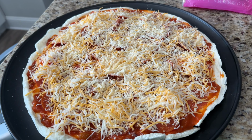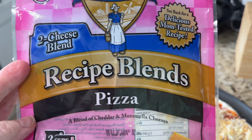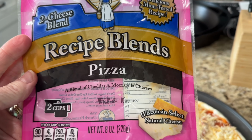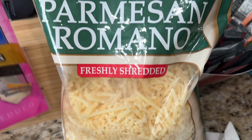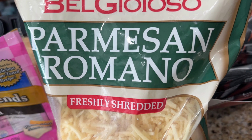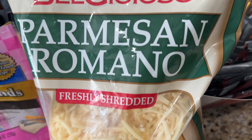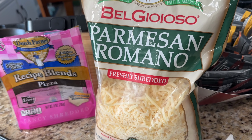There's the pizza. It's getting ready to go in the oven. I used up the rest of this. This is a 1/4 cup per serving. I wound up using a full cup of that. And this is 1 tablespoon per serving. I used a 1/4 cup or 3 tablespoons of that on the top of this. So this is gonna be good, and I'll show you when it's all done.